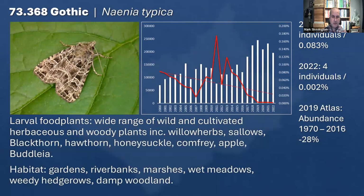And the last species I'll show is the Gothic. It's one that's been continuously recorded in VC55 since at least the 1970s. And there used to be annual counts from some gardens well into double figures. But numbers have been steadily declining since 2000. And despite a slight resurgence around 2009, 2013-ish, there's been a continued decline in the last few years. It's been in single figures. It overwinters as small larvae and pupates underground in the early spring. So we need to see over the next few years whether there's any kind of resurgence again, or whether it actually disappears altogether.